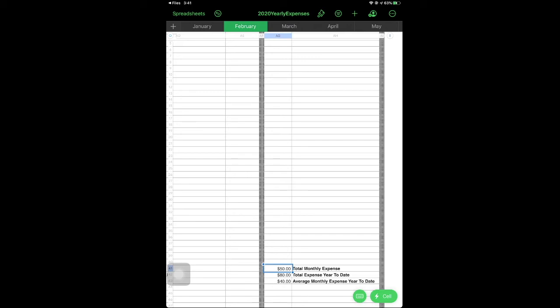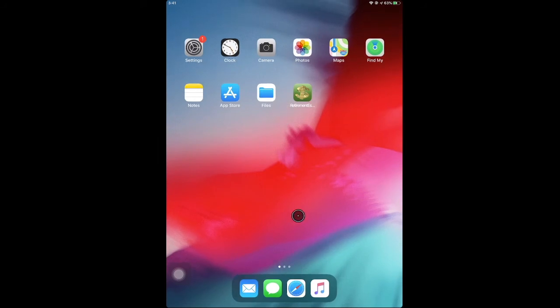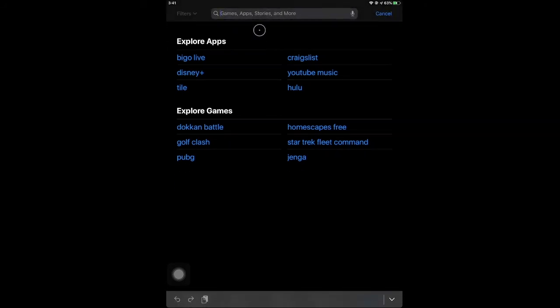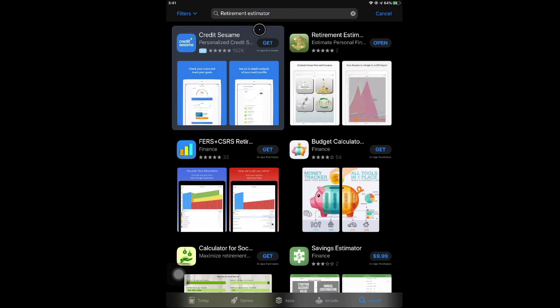The Apple iOS app is called Retirement Estimator, and you can install it from the Apple App Store. So I'm going to exit this spreadsheet application now, and I'm going to go look at this in the App Store. So I'll go to the Apple App Store, and I'll do a search here for Retirement Estimator. And then it's the app with the gold dollar sign in the green background, so I'll open that up.